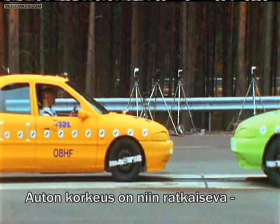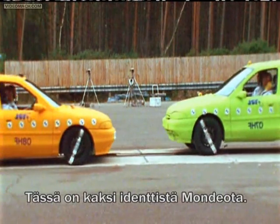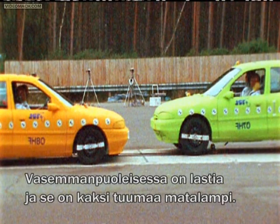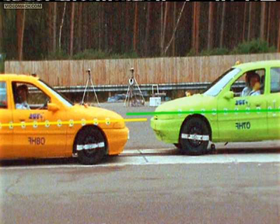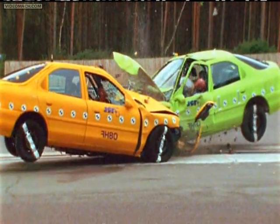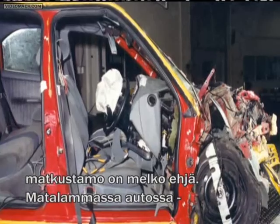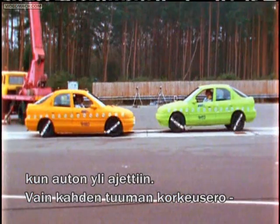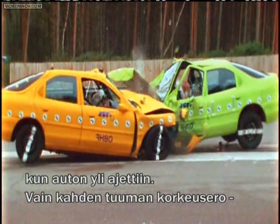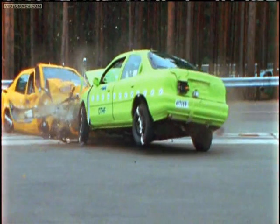The height of your car is so crucial that even some extra luggage or a full complement of passengers can mean the difference between life and death. Take these two identical Mondeos. The one on the left is loaded up and riding 2 inches lower than the one on the right. Detailed shots of the wreckage show the car that was higher has a relatively intact passenger area. But in the lower car, the footwells and dashboard have been forced back into the cabin as the car was overridden. Just 2 inches difference in height, even with otherwise identical cars, would have proved catastrophic for the driver in the lower car.